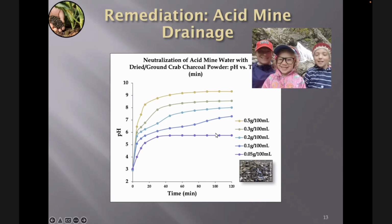The difference was that the charcoal required lower concentration. And so what we have plotted here is the pH of the acid mine water versus the time, and the different concentrations of crab char that we use to try to bring the acid mine water to a neutral pH. So we started with 0.05 grams, which is a really tiny amount, right? 50 milligrams of crab char in 100 mils of acid mine drainage that started at a pH of 3. And after only about 1 hour, we got to 5.5, getting close to 6. So this was a promising result. So that's a pretty big leap in pH.